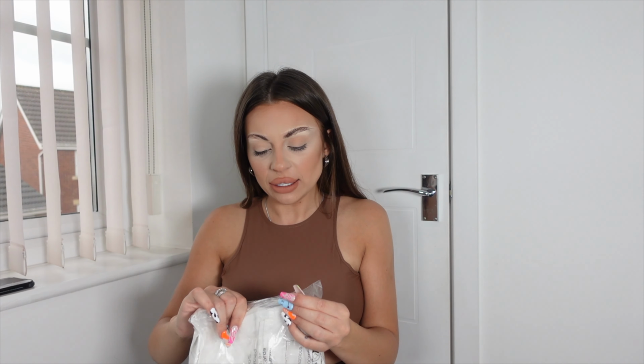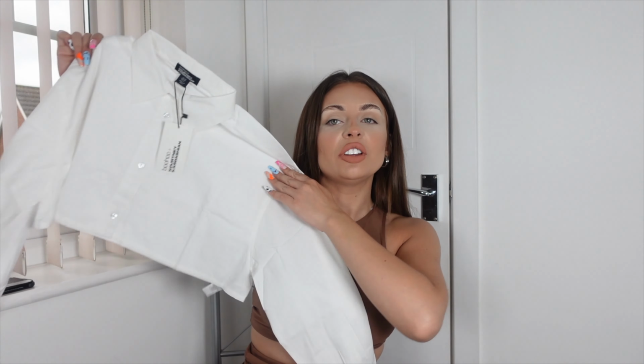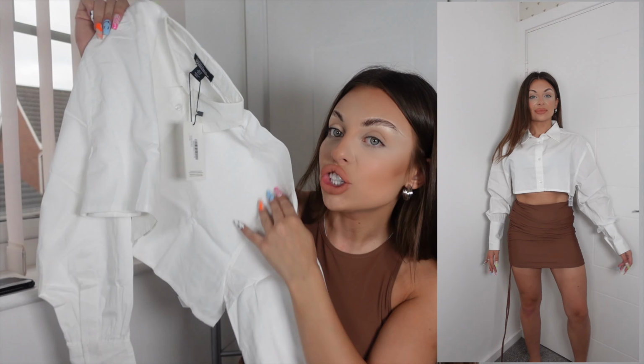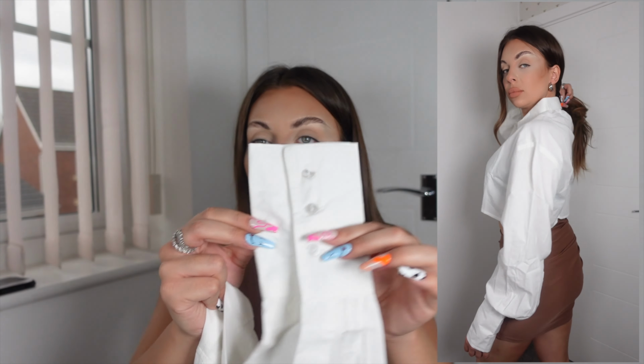But I haven't finished yet. There are more items. So I've got another shirt, but it's very different. It's cropped. I've seen these everywhere, and everyone's rocking these at the minute with everything. So I thought, how cute would this be with a leather skirt or something? So it's the cropped shirt, gorgeous, adorable, or even leather trousers, cute. But what I liked, once again, is the longer shirt, it had very long puffs. So I'm obsessed with this, cute.